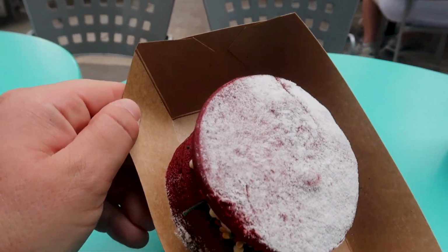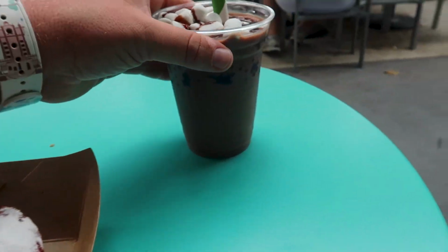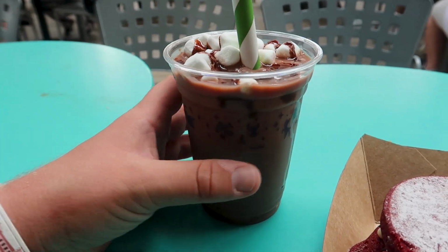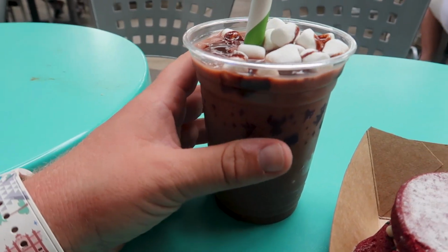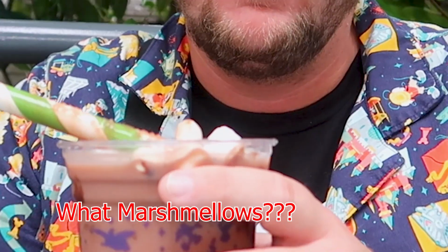All right, so at the Backlot Express, I got the red velvet whoopie pie. And I wasn't gonna get this, but this sounded really good. This is a salted caramel frozen hot cocoa, and I've already had a sip of this. It's really good. Sometimes a frozen hot chocolate can be very watery, but the caramel in this really comes through. They also put Hershey's chocolate sauce on it, and then there are these mini marshmallows right on top you can have as well.